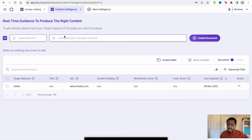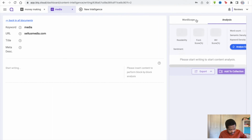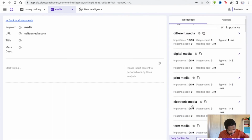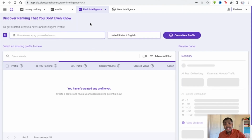So that was a keyword search. This is actually content intelligence, and we can enter the page URL of any place we're trying to analyze, any page or website we're trying to study. Heck, it could be our own, to be honest. And we just paste it in there so they can do the analysis for us. So we've got this one right here, Saltus Media. If you look at the suggested keywords that we have for the website, it could be your website, of course, the importance, the analysis, of course, readability, font score, print media, electronic media, term media, metadata, the title, URL. So again, if you wanted to analyze your website or your competitors or any website that interests you, it would be useful to put it in content intelligence right there.